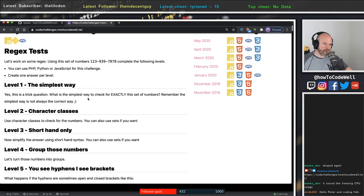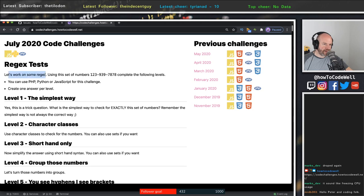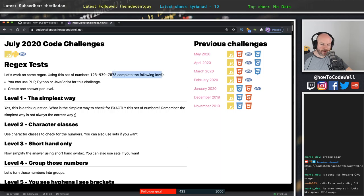So, regex tests. Let's work on some regex using this set of numbers, 123, 939, and 7878, with hyphens in between. Complete the following levels. In here I've said you can use PHP, Python, or JavaScript for the challenge, and create one answer per level. So these are the levels below.